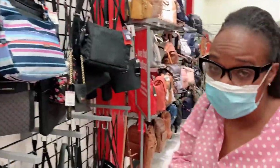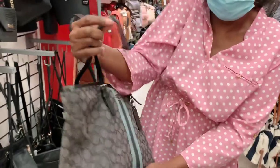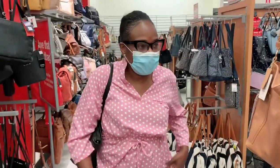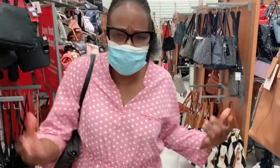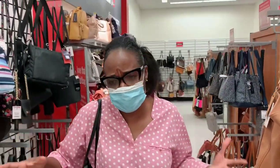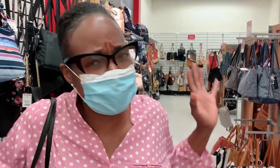You know how people have their everyday purse? Guys, this is my everyday purse. And then I have a backpack that I use to put my stuff in. But I think I need to change up a little bit. Having a new purse, it makes you feel good. And you wear it out and you just stuff a lot of junk. Maybe one day I'll let y'all take a tour in my purse and see all the stuff I got in there.